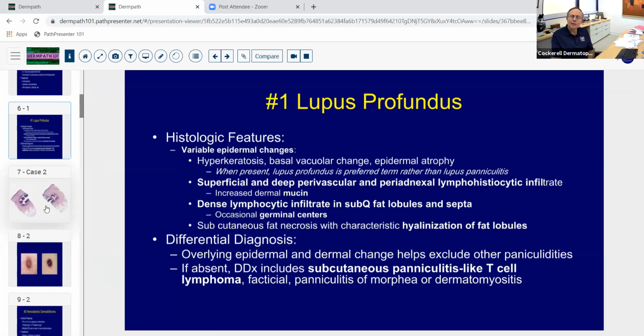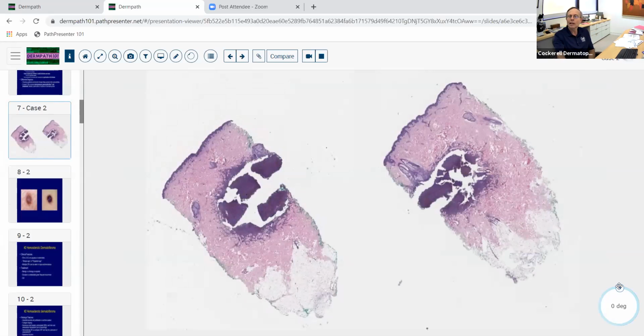The most important thing to put in the differential diagnosis here is one of the variants of the subcutaneous panniculitis-like T-cell lymphomas. And we have two types of that. We've got the alpha beta type and we've got the gamma delta type, which is a much more aggressive, more dangerous type of lymphoma. But even those, while they involve the subcutaneous fat, do not usually give you that hyaline sclerotic change of the lipocytes. So you can tell those apart, in my opinion, most of the time. So that's a beautiful example of lupus profundus, lupus panniculitis.